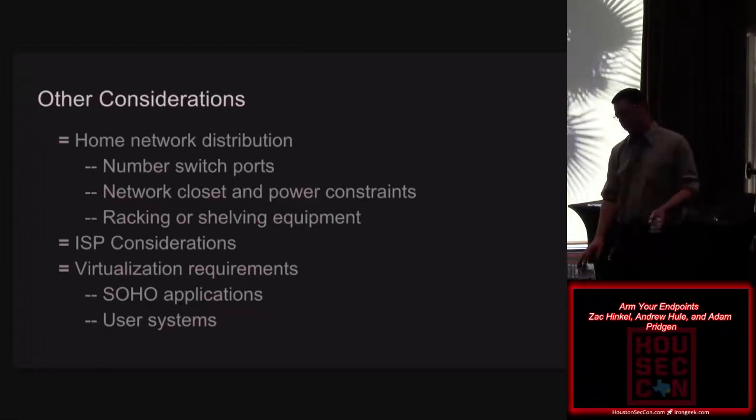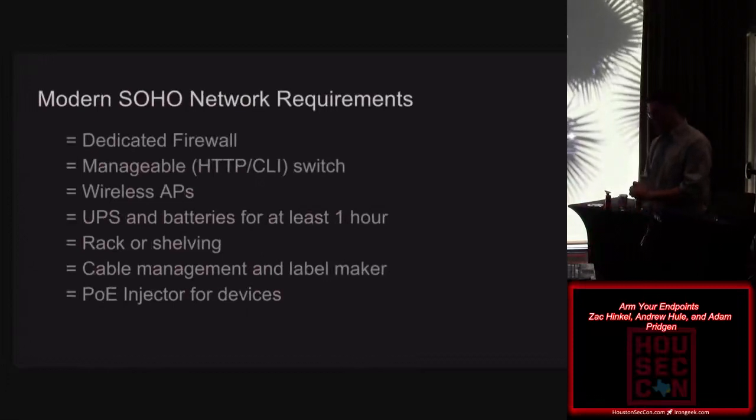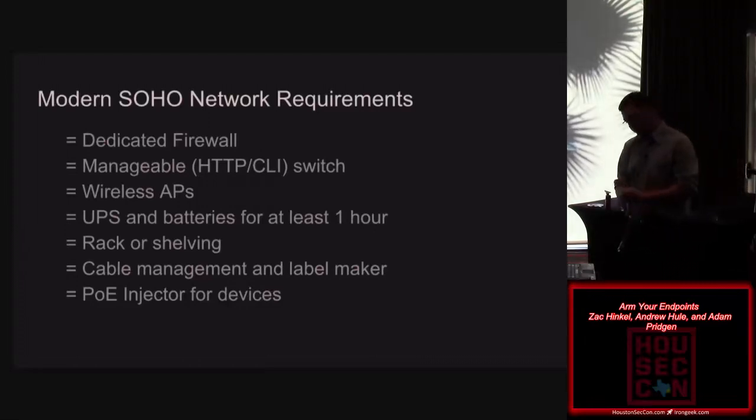The other thing to consider is virtualization requirements. I'll talk a little bit more about virtualization requirements when we get there. So in general, we've established that the modern SOHO should have a dedicated firewall that should be manageable from the command line or from HTTP, and the same thing for a switch. Switches are kind of that gray area. MikroTik, one of the switches I would recommend, tends to be closed source, but it's based off of Linux. That doesn't make any difference. But I think the great thing about MikroTik is it's still low power and it's easy to get your hands on for real cheap.